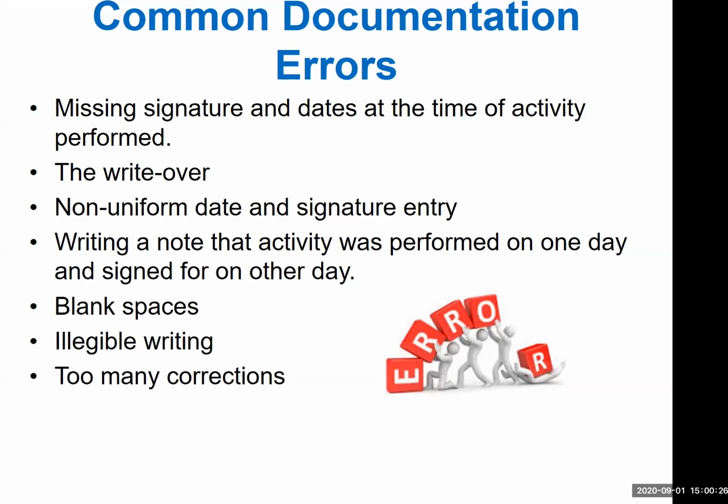Making sure that there is no non-uniform date and signature entries. Writing a note that an activity was performed on one day and signed on another is not acceptable. Sometimes we have to do that, but it is typically not acceptable. We do not want to leave blank spaces, illegible writing, or too many corrections. And when we're writing a good documentation practice SOP, these are things that we want to cover and be sure that we are instructing employees to do.